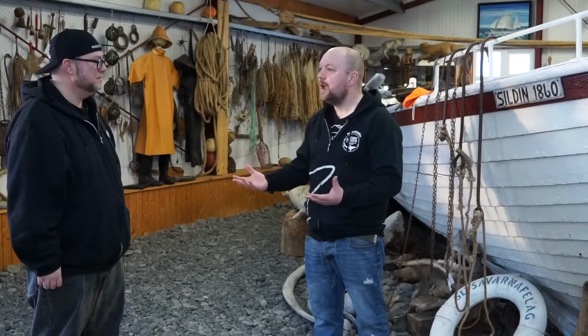Bjarnarhöfn Shark Museum is a family museum. And in the museum, we explain to you how my family used to fish and cure the shark. My family has been doing this for around 400 years. So this is a very old tradition for my family and for Iceland also. And cured shark, or kæstur hákarl in Icelandic, is one of our oldest traditions in preserving food in Iceland.